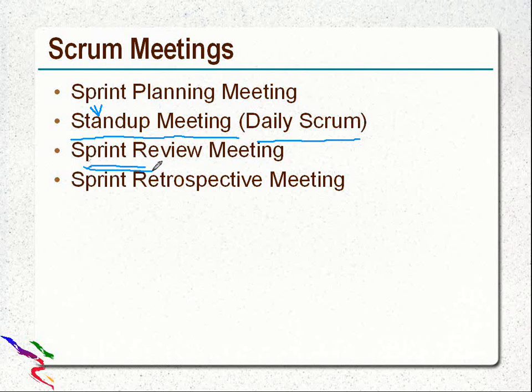Sprint review meeting, which is at the end of the sprint, where all the shippable functionality is demonstrated to the product owner, and accepted or rejected by the product owner. So this happens in the sprint review meeting. All the accepted functionalities will be released, and the things not accepted should go back to the product backlog.